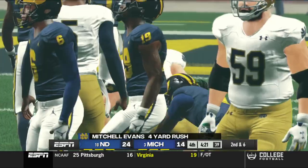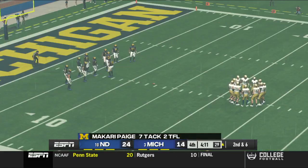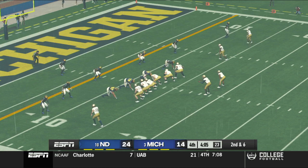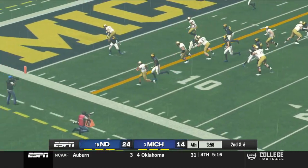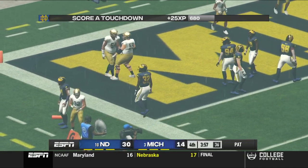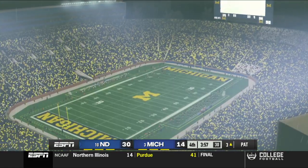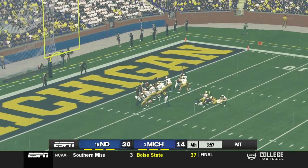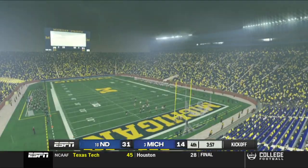And they get nice yardage on that run. And this is the 12th play of the drive. Mike 55, Mike 55. Run left side. Touchdown, Fighting Irish. And he adds the extra point. A 12-play, 62-yard drive, and they come away with 7 points.